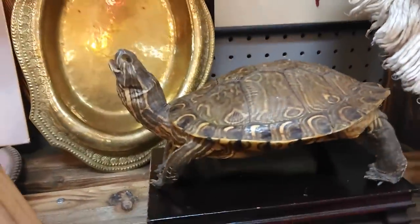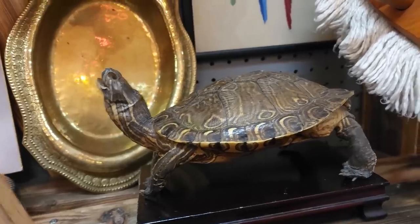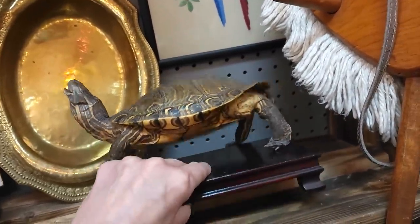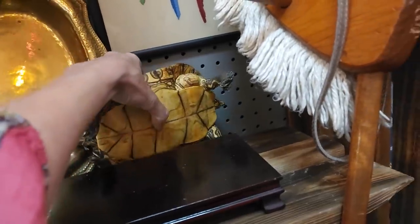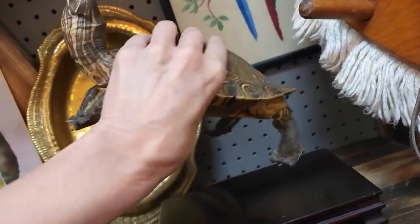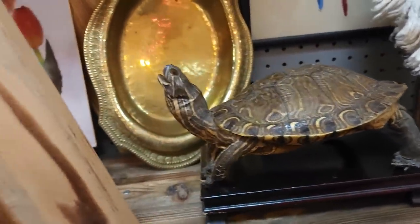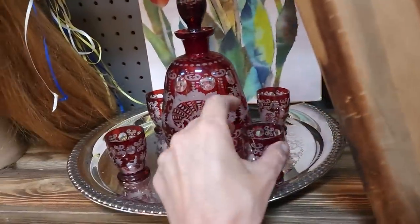Oh, that's a real turtle. Oh, poor baby. I don't actually like, oh, he's not glued on there. I do not like that. That would not be something I would add to my collection. That would just make me sad every day.